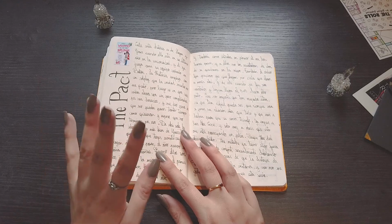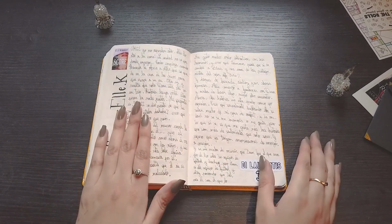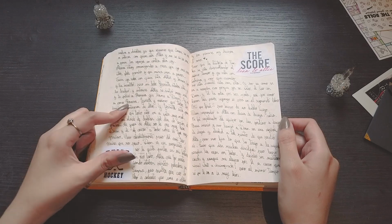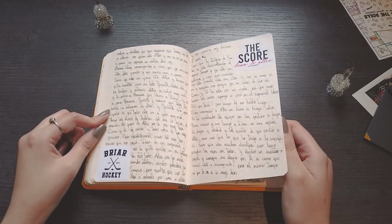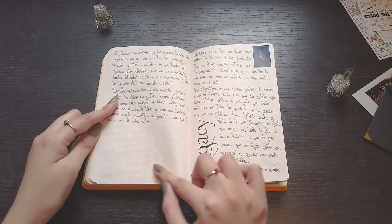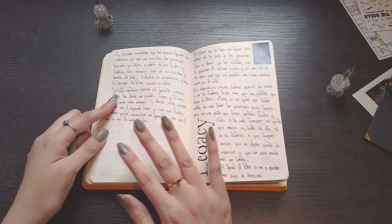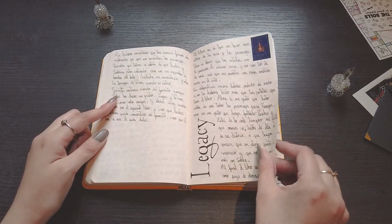Here I have more Elle Kennedy and more Elle Kennedy. I just got kind of obsessed with her books because they're so funny and usually the guys are so hot. So yeah, it's a win-win. Apparently I didn't finish this, which kind of bothers me. I cannot leave this like this. I might put a sticker or something, but I just cannot leave this like this.